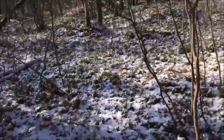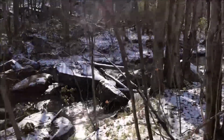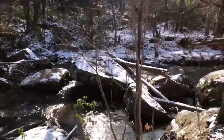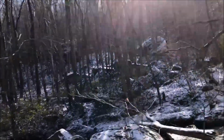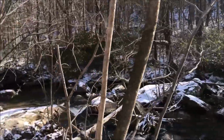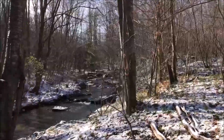And here's a game trail. Follow that for a while. Oh, this is pretty. Check this out. Got some mountain laurel over there. A lot of boulders. I want to follow this creek for a little bit.